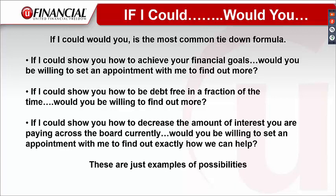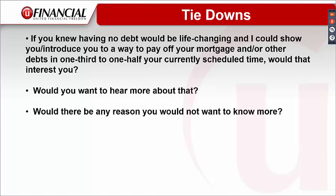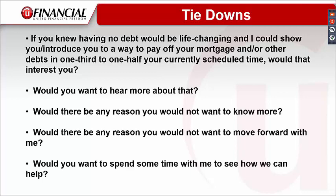So if I could, would you, the most common tie-down formula: if you knew having no debt would be life-changing and I could introduce you to a way to pay off your mortgage and or other debts in a third to one-half of your current scheduled time, would that interest you? Would you want to hear more about it? Would there be any reason you would not want to know more? Would there be any reason you would not want to move forward with me?